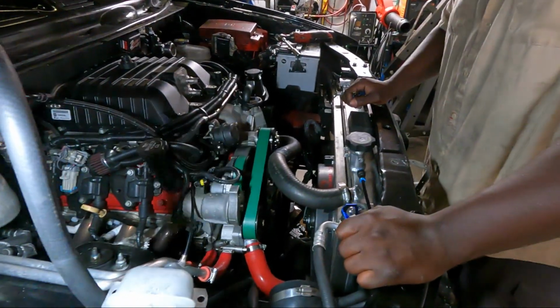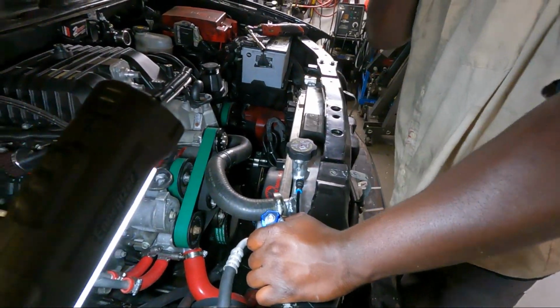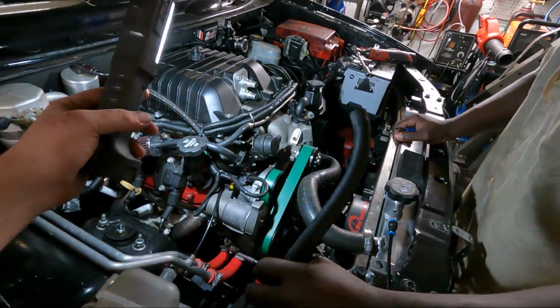Well, here's the deal. So we're taking this pump out. We're taking this tank. All these lines. The original heat exchanger we put on here. And it's goofy. All these lines. Look at that. Yeah, all this stuff's coming out.